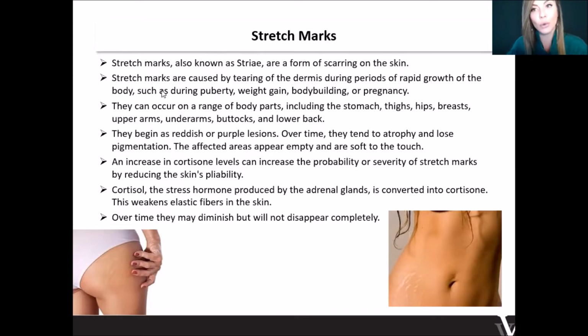And then some normal times in our life that we start to see stretch marks are puberty, weight gain, bodybuilding, pregnancy. So I thought I didn't have any stretch marks until I was in my mid-20s. And then all of a sudden I was on vacation and I was getting tan, and I noticed them on my thighs, and you could tell they were older stretch marks. And I'm sure that happened with puberty. I just didn't even realize, didn't see.